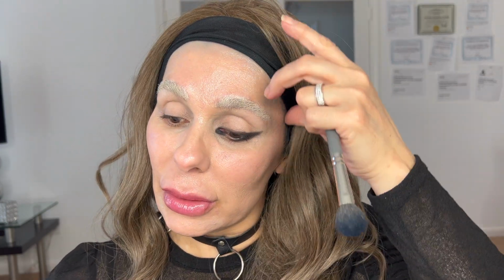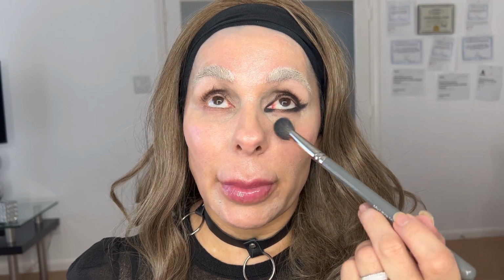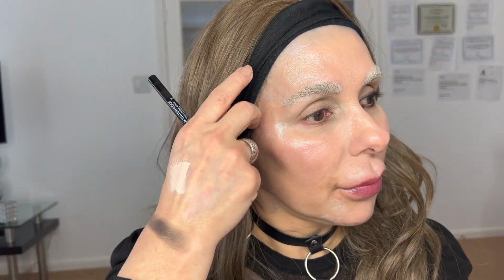So if you face any fallout in the process of the application, since I did set my eyes with a setting powder from Makeup Forever, I like it when I'm doing this kind of look. It's the 3D Ultra Finish press powder, okay? So again, I'm going to proceed working on this other eye.